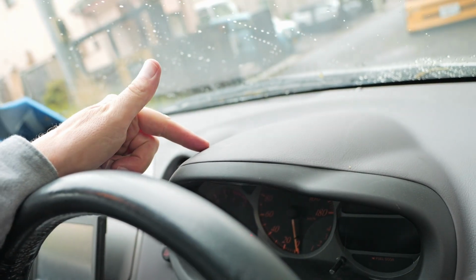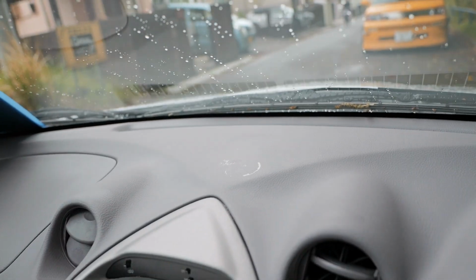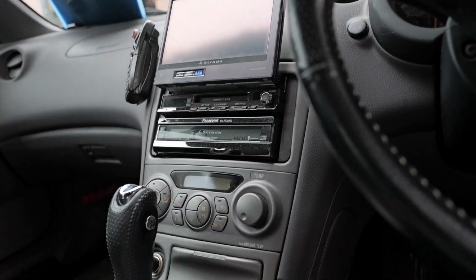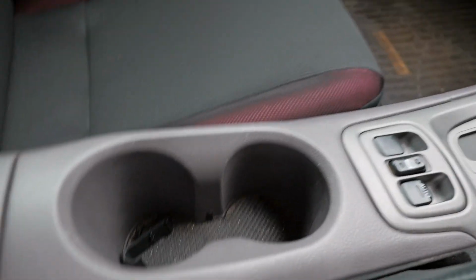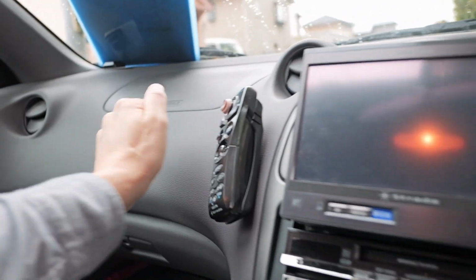And then the dashboard, pretty normal looking, has a few areas where something used to be stuck onto it. One of them up here, which may be a little bit hard to see. And one of them right here. AC working fine. No bad smells inside the car. Power windows on the front too. Cup holders, everything that you can expect. Dashboard, a little bit of a throw the plastic on there.